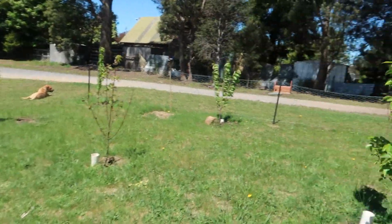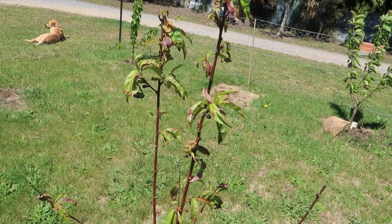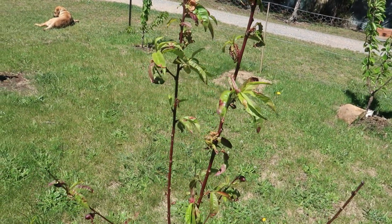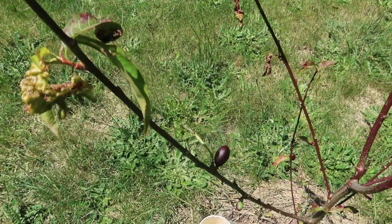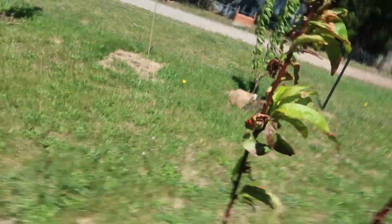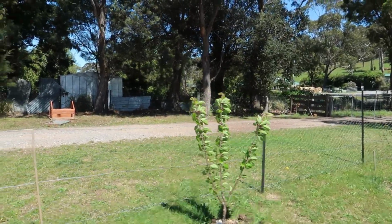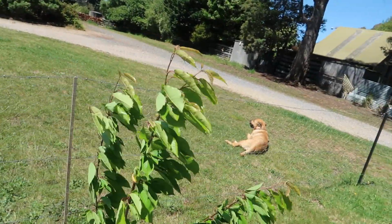Then the other 3 cherry trees at the back, this is the peach. It also suffered from the leaf curl, but again, I've sorted that out and it looks like it's on the mend. You can see some of the fruit that's on it. There's not a lot of fruit because of that. So 3 cherry trees, 1, 2, 3, all didn't flower this year as I expected that.